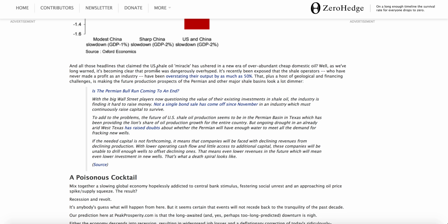So also they talk about the US shale oil miracle and the fracking and all that, for the abundance of cheap domestic oil. And there's a boom in some rural areas in the US. For example, in West Texas, in Nebraska, some of the areas do a lot of fracking. And once the oil wells are done, those towns will become ghost towns. But right now they're still fracking. But the problem is that the fracking is going to come to an end, because the big Wall Street players are now questioning the value of their existing investment in the shale oil.